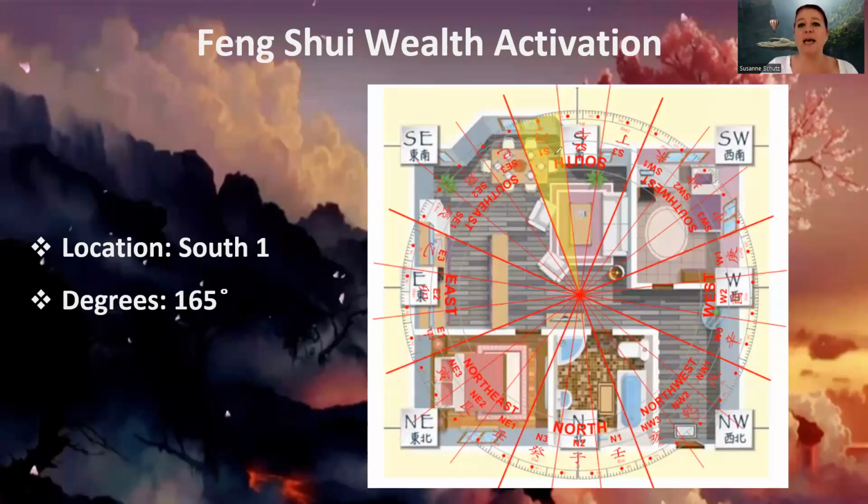And as always, make sure that you install the water feature somewhere furthest out in the widest area of that pie slice. Do not place it in the center of your flat or close to the center if at all possible, because the energies there are really quite volatile this year. And so we want to make sure that we put this as far out as possible, but still inside your flat. So if there's a balcony and it's in South 1, do not put it on the balcony. The balcony is not part of your apartment because it's completely open. So inside your flat, inside your office, in the widest possible area of that pie slice.